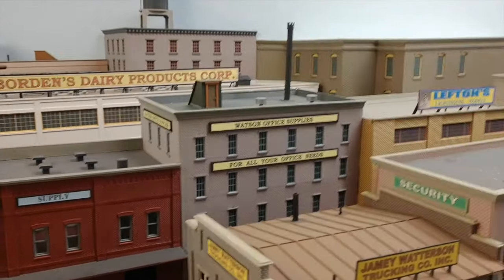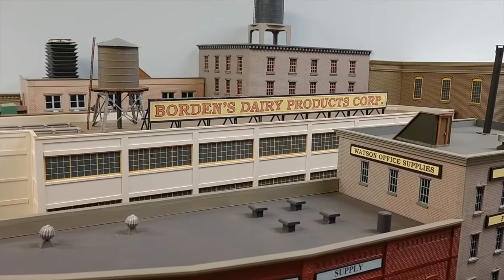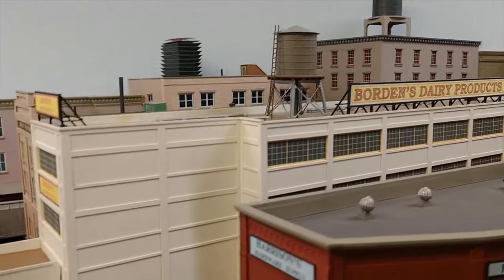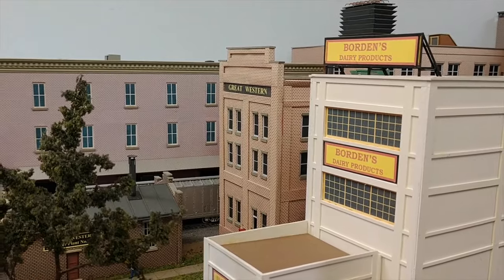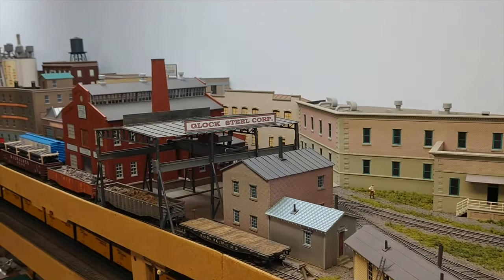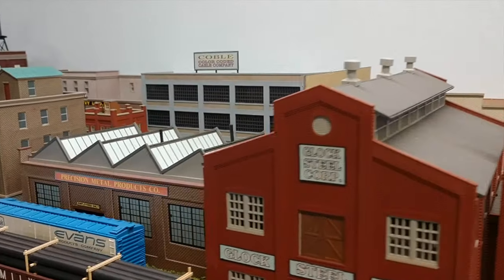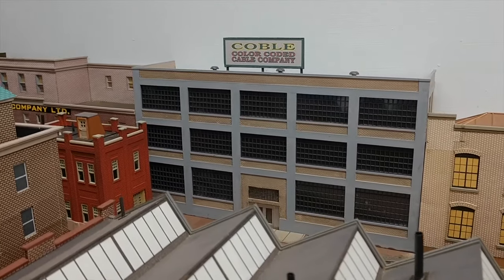Down here is Borden's Dairy Products. We ship milk cars in and out of there. Next to that is Great Western Tea and Coffee Company. Here is the Glock Steel Company for Brian Glock. Over here on the back wall is one with a sort of tricky name, named after Rick Coble. That is the Coble Color Coded Cable Company.